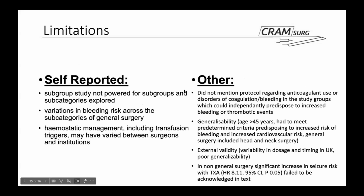So coming to the limitations, the self-reported limitations are that this is a subgroup study which was not powered for subgroups and subcategories that have been explored in the original RCT. And there are variations in bleeding risk across the subcategories of the general surgery that they looked at. For example, they've looked at hepatobiliary, colorectal, general surgery like lap choles, and also included head and neck in this group of patients with general surgery. So there is a lot of different kinds of operations that they have looked at in this one group.